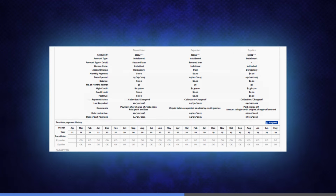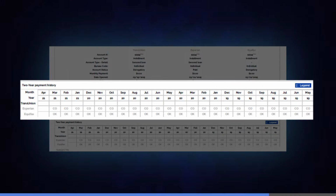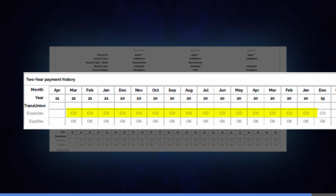On that account type and account status, you'll see charge-off/collection. You'll also see derogatory for the status. This will let you know this account is not in good standing and it needs to be disputed off your credit report. You'll also see a 2-year payment history at the bottom of each account. If you see CO on the payment history, that means it's a charge-off account. So that's going to help you identify your charge-off accounts on your credit profile.